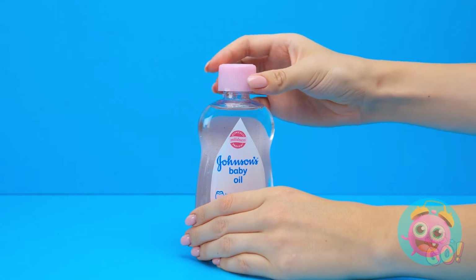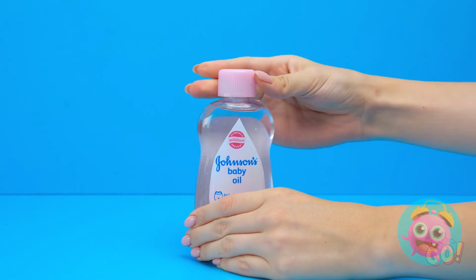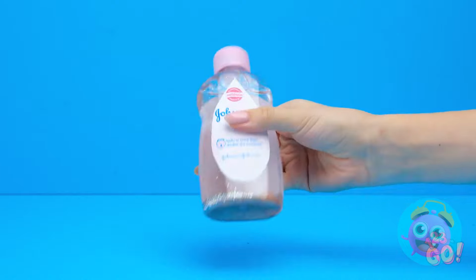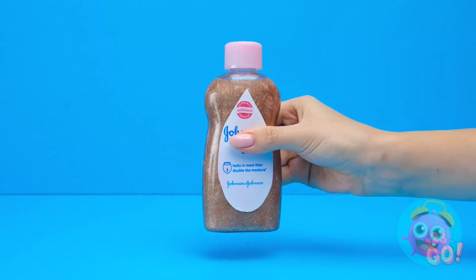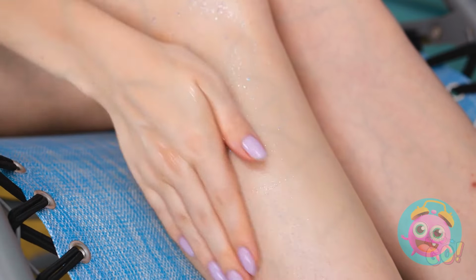Screw the cap back on nice and tight. Then it's time to shake things up. Isn't it absolutely gorgeous? Rub some of that on, and it'll be like moths to a flame.